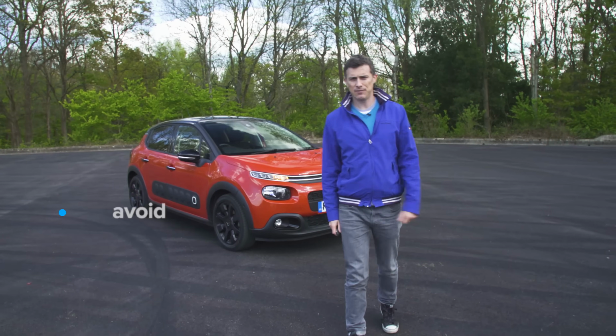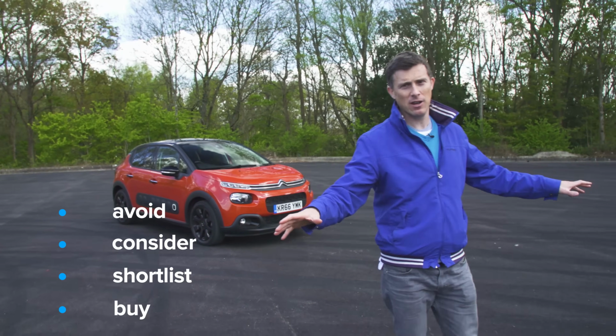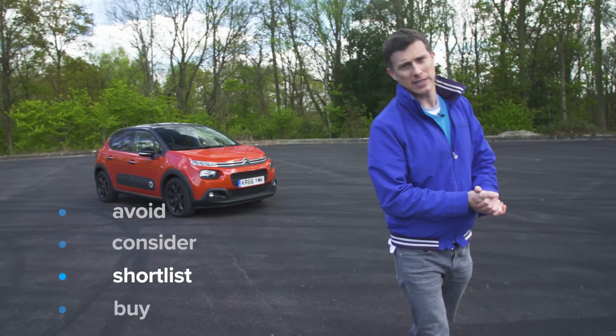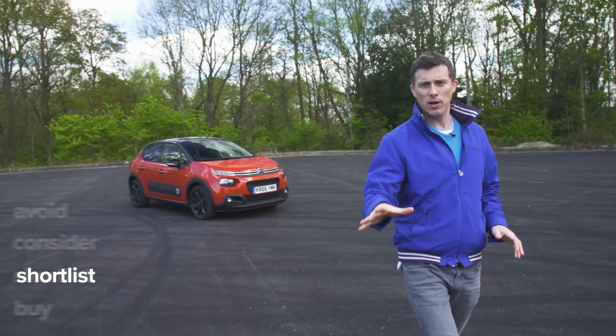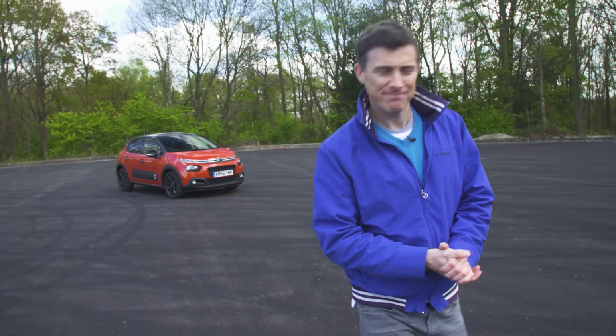So then, what's my verdict on this car? Should you avoid it? Should you consider it? Should you shortlist it, or should you just go right ahead and buy it? Well, I reckon you should shortlist the new Citroen C3. It's not perfect, but it's cool, it's comfy, and it doesn't cost too much either.